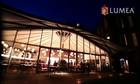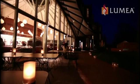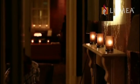My name is Fiona Moores and I'm the General Manager at the Magdalen Chapter Hotel in Exeter. We've got 59 bedrooms, a 70-seater restaurant, a couple of private dining rooms, one of which we're sitting in at the moment, and some vast public spaces. I've got the library, the lounge and the bar area. And it's essentially the public spaces where I use the Lumea lamps.